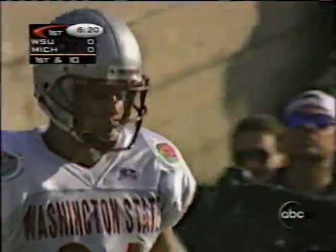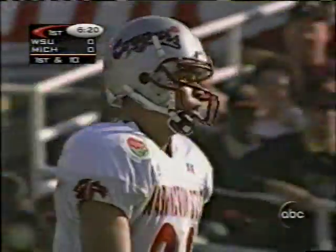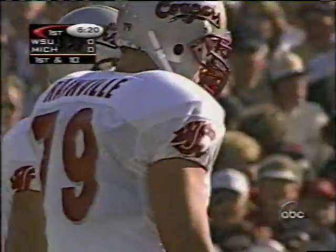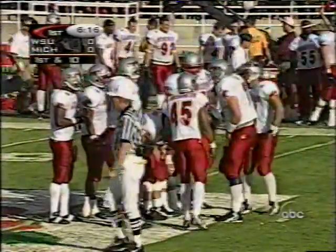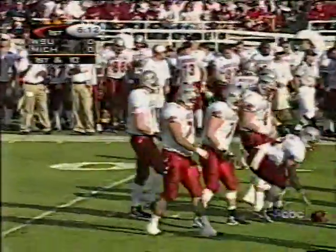Chris Jackson has evolved from this Fab 5 receiver core to be the go-to guy. He leads them in receptions, coming in with 49 and 11 touchdowns on the year. He was the basketball player in high school. Didn't play football. The only man on that 5-5 that did not play football in high school. You're right. So first down.